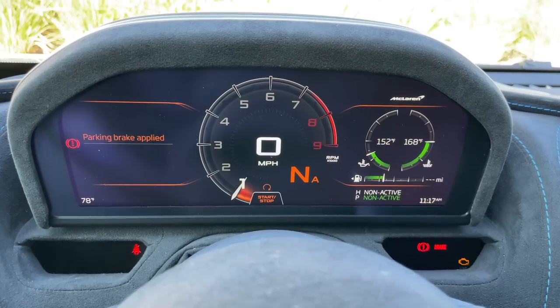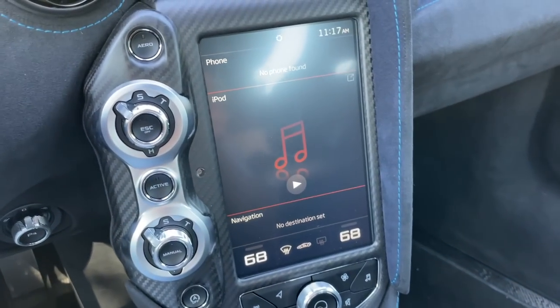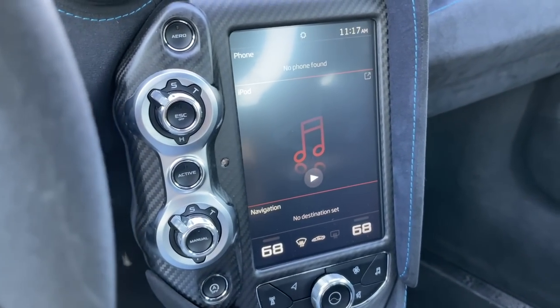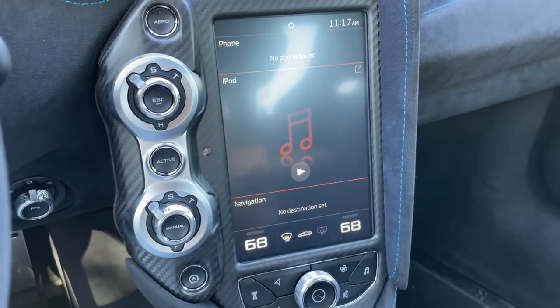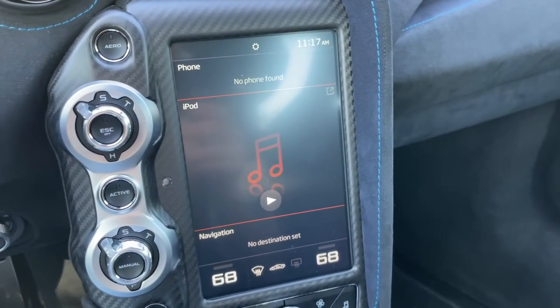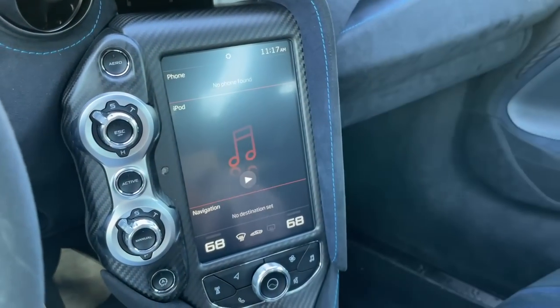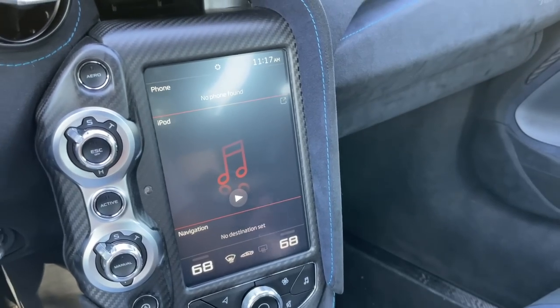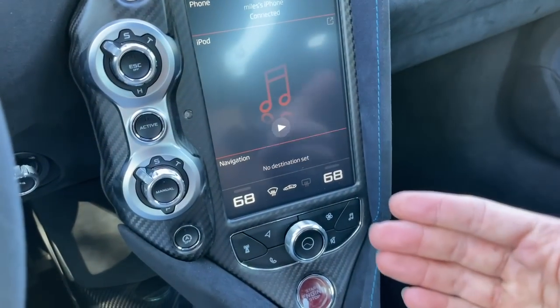And then the fully digital gauge cluster comes to life, as does the vertically oriented infotainment. One thing to know about the infotainment, this is not the latest infotainment in McLaren vehicles. Like the McLaren GT, you get a newer one that's better with the glare and the polarization if you're wearing sunglasses, and it also adds Apple CarPlay and Android Auto. This one doesn't have that, so it's limited in terms of its functionality.